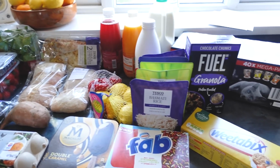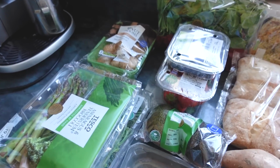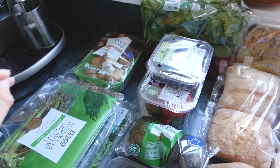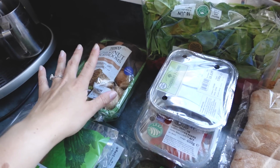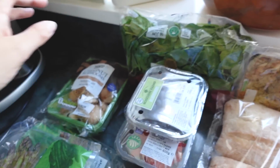Thought I would do a little food haul, quite a healthy food haul actually this week. I'm pretty proud of myself. As I said, we've still got some stuff in the fridge, I did a midweek shop. So we've got some mushrooms. I'm really enjoying having mushrooms on toast with avocado at the minute. So good. Some spinach, some other greens.